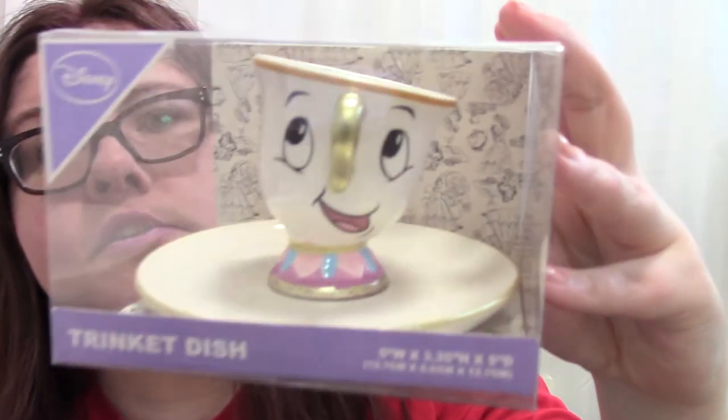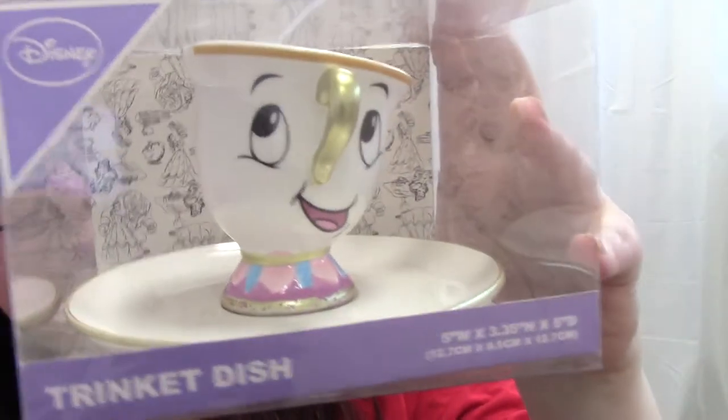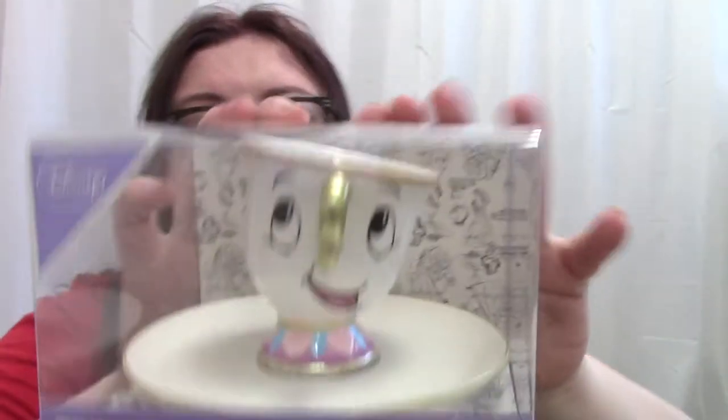But they did have this, which I thought was adorable, and it is the Chip trinket dish. How cute is he? Isn't he just the cutest? Yeah, Chip. He's really cute. This was £5. It's ceramic again, but you've got the little teacup, and then you've got a little saucer for you to put your jewellery on. It's got little feet and everything on it. I've got a sort of Disney array going on with my Mrs. Potts mini box, and I've got my Chip mug, which I'm not using as a mug. I'm using mine as a trinket dish already, so this one will just go really nicely with that. And that was £5. And again, it was one per customer. That's all we were allowed when I got mine.